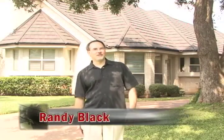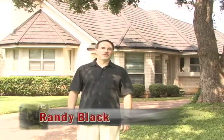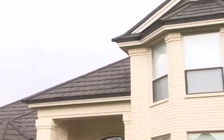During the installation and after the installation, we've had a lot of people come by and notice our roof. We've recommended it to a number of people and will continue to do so. We have been very satisfied.